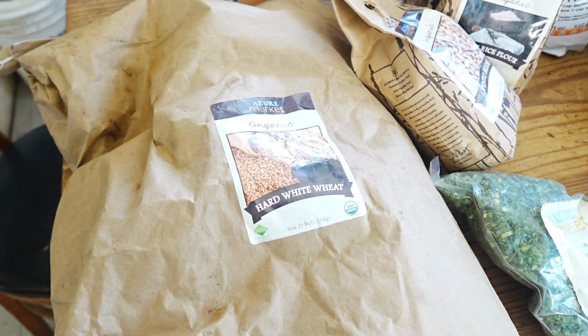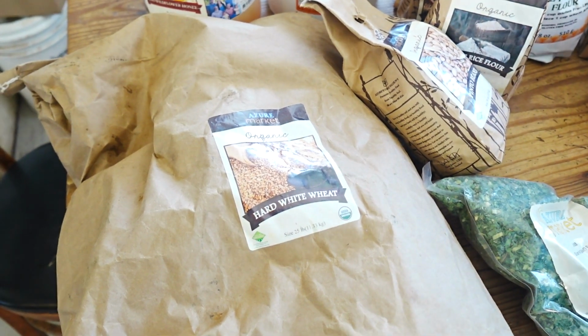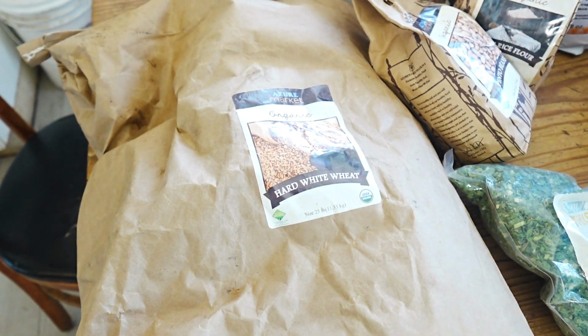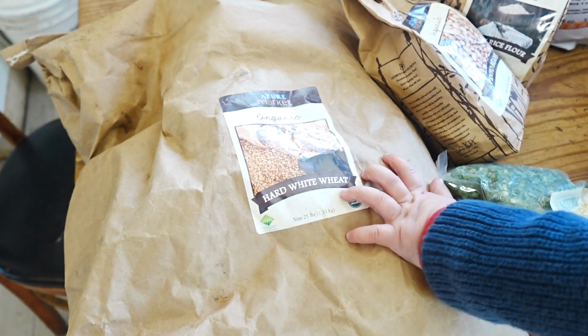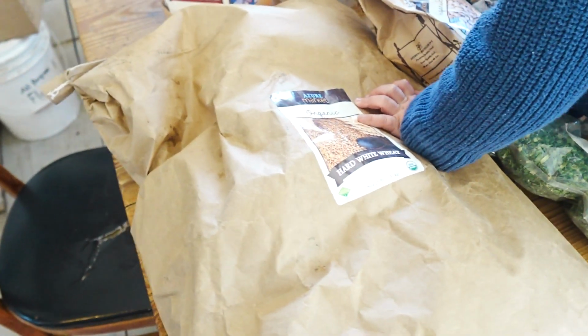There's a few big bags outside that I didn't bother to bring in. It's our alfalfa for our dairy cow, organic alfalfa, and the Redmond potassium, I think it was, salt. And those are still outside.